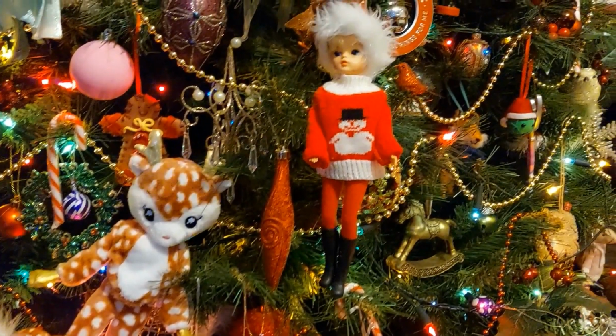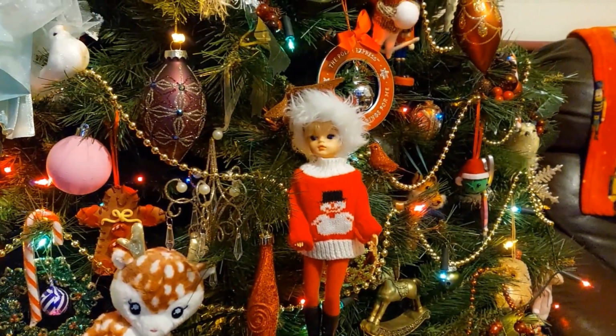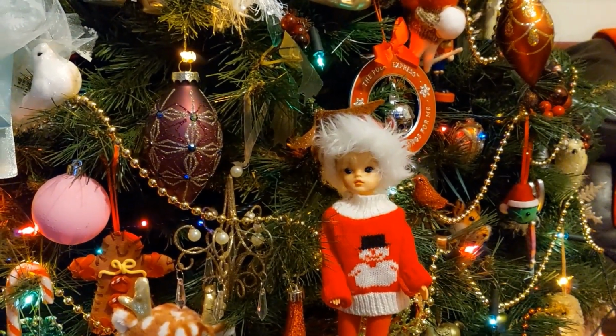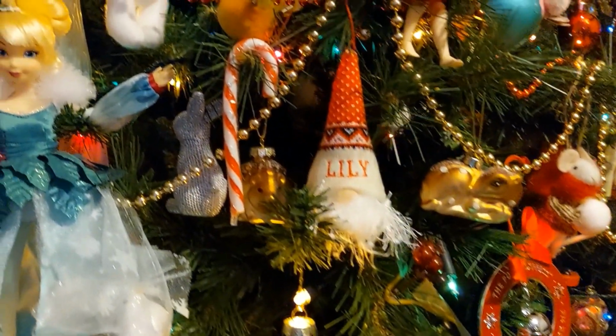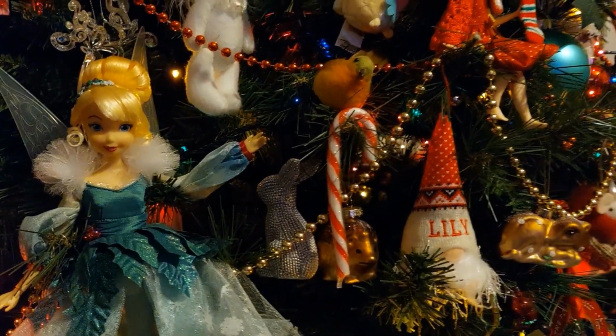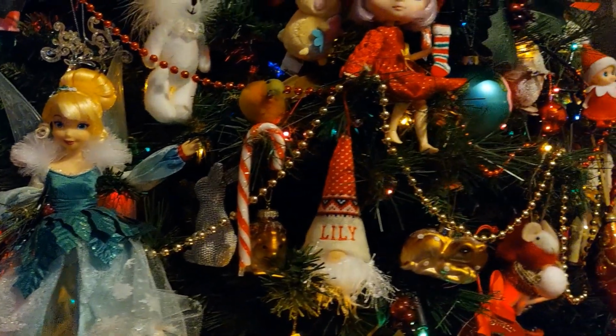And we have Cindy a little bit higher, and she has her Christmas jumper on, and again her Santa hat, which is really cute on her. She's a vintage Cindy, she's not one of the new ones. Over here, let's have a look, who have we got hiding in the corner? We have the gorgeous Tinkerbell. Now, she's a new one that I've got. I think she's absolutely gorgeous. She's this year's holiday season one, 2022. I absolutely love her to bits.